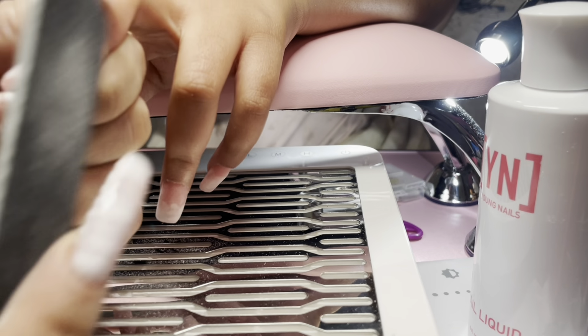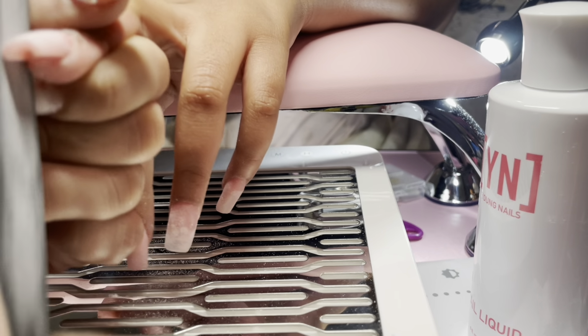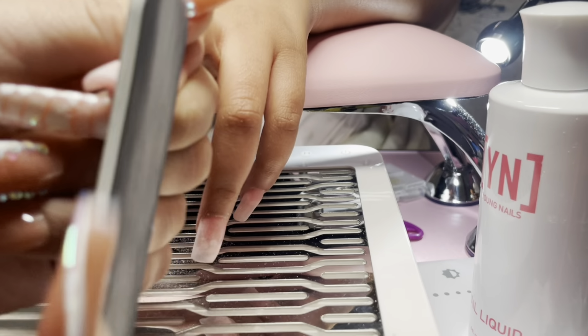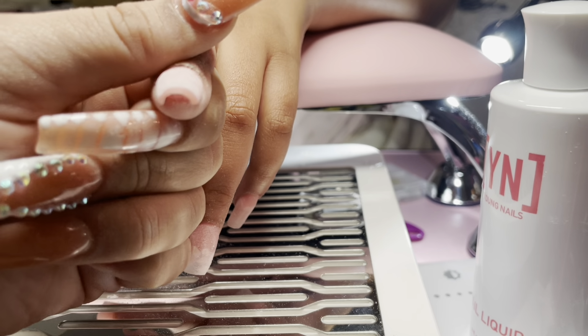So, y'all, my car had me looking like a bow-faced, straight-up lion. You know what, okay? I know y'all see that shape, right? Look at the shape on that nail. My shaping has gotten so much better from the beginning of my journey.